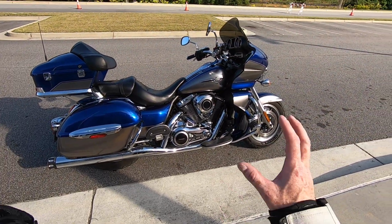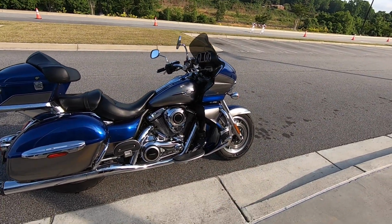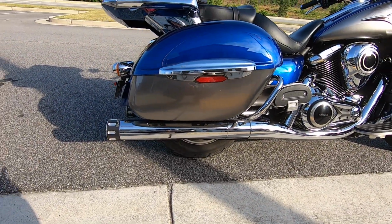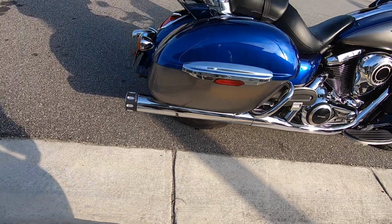The ECU flash just opens this bike up, gives it a lot more power, throttle control, smooth delivery. Ivan's awesome. And then I added these Freedom Performance pipes, 4-inch. So let's take a ride.